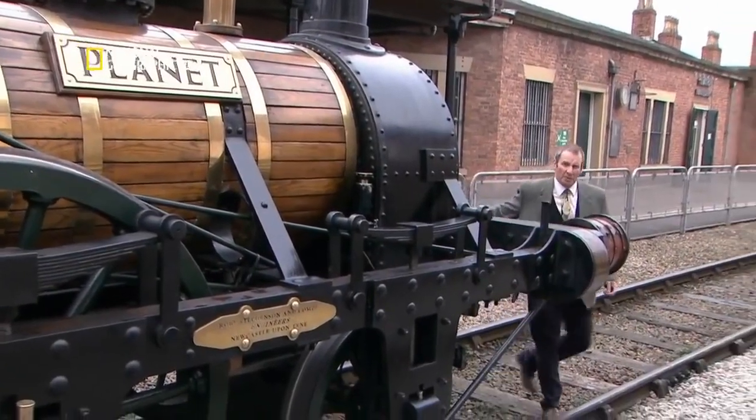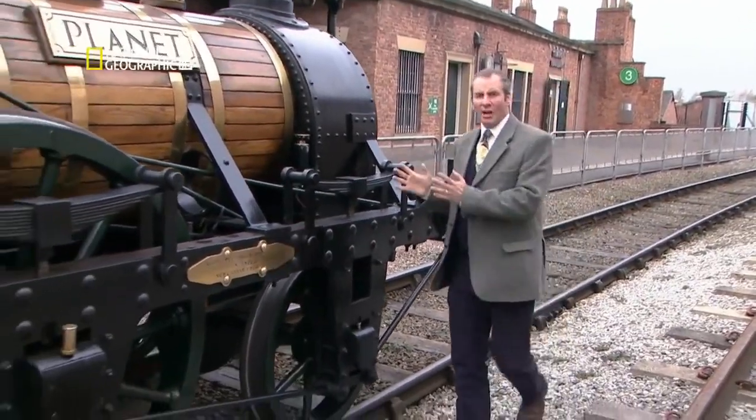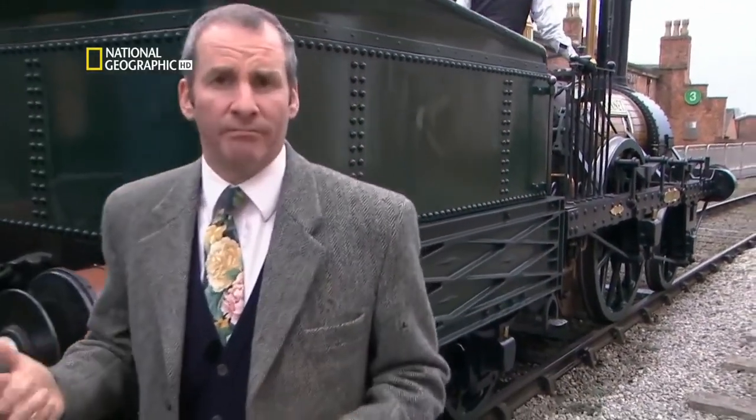The Planet, completed in December 1830, this triumph of engineering made the final steps from the Rocket prototype to the finished article, and created a kind of blueprint for every steam locomotive for the next 100 years.